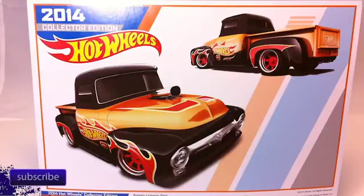Myself, Andrew, and my wife all went down to K-Day. We had a great time. We went to the Kmart here in Temecula, California. They had it all set up, all done up well.